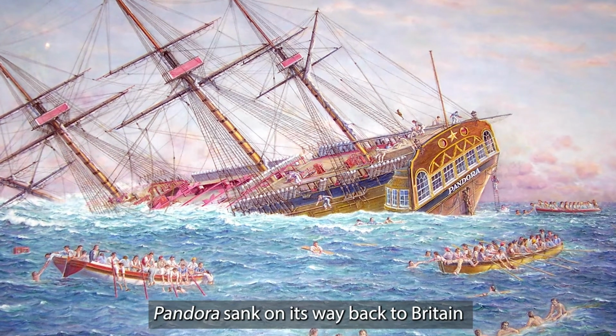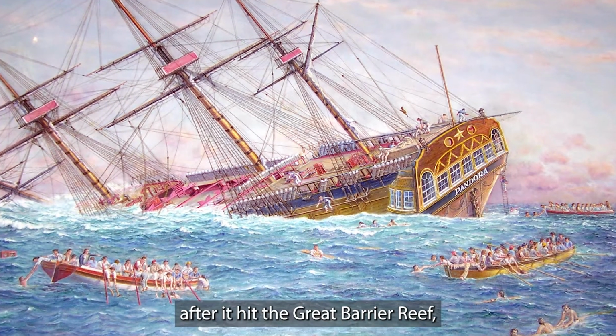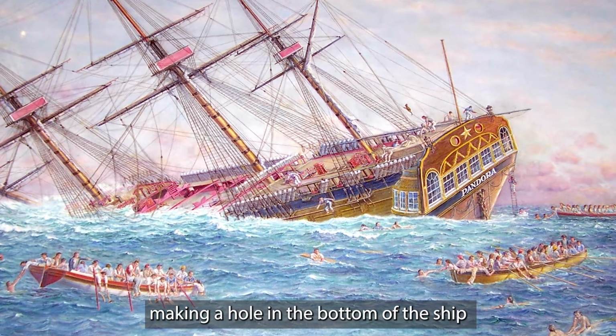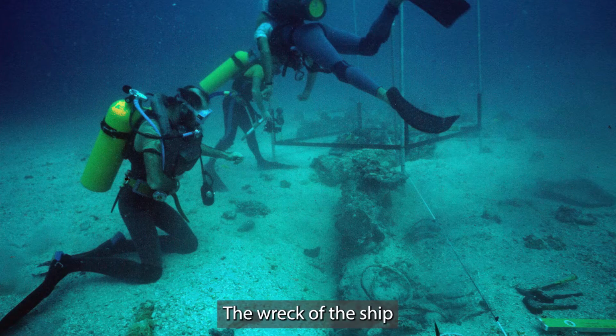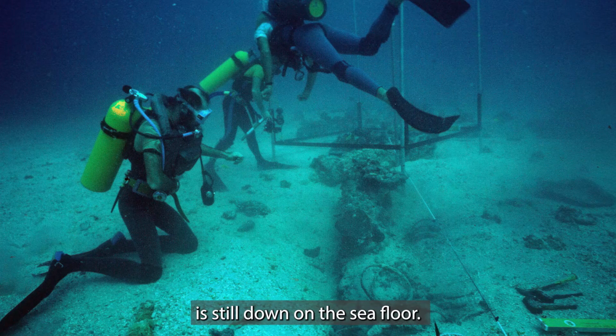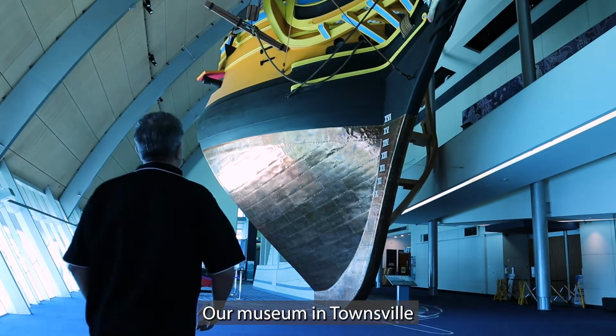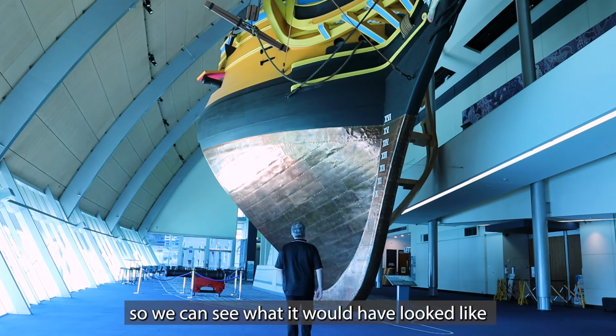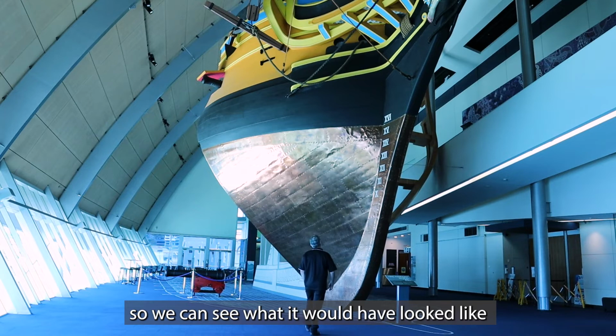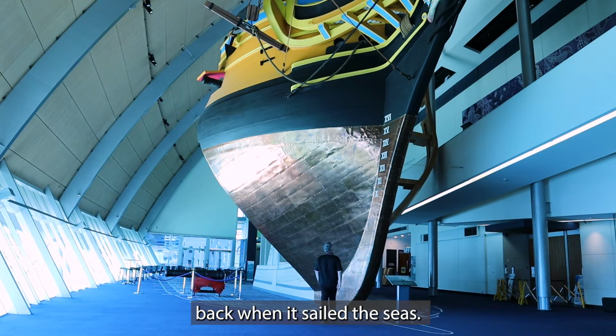Pandora sank on its way back to Britain after it hit the Great Barrier Reef, making a hole in the bottom of the ship that filled it with water. The wreck of the ship is still down on the seafloor. Our museum in Townsville has a replica of the Pandora, so we can see what it would have looked like back when it sailed the seas.